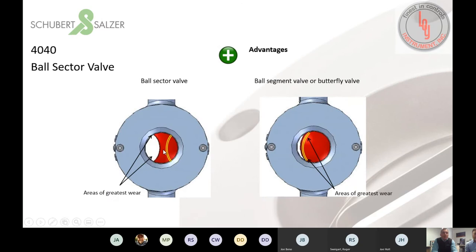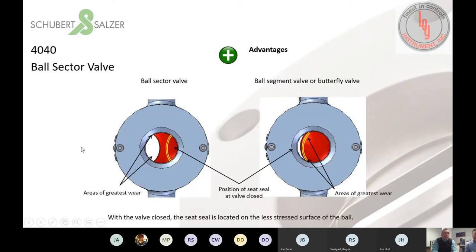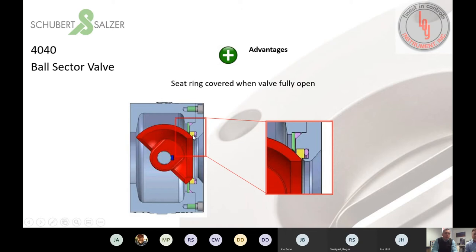Here's our particular ball sector valve shown with others. Sort of a sickle shape here. Things tend to get stuck more in this kind, whereas with ours, the opening tends to preclude more of the stuff getting stuck in there. And you can see here, this is where it would close for the normal ball valve, and you've got a very small margin that can wear away. With ours, if it closes, it turns this way, it closes this way, and we've marked where it would be. You have a much, much larger margin, so nasty media can wear away that ball, and this will still seal, whereas this very quickly will start to leak. The seat ring is covered when the valve is open, so it's fully open or fully closed. It's covering the seat ring, and then as it goes through its motion, it's wiping it clean.